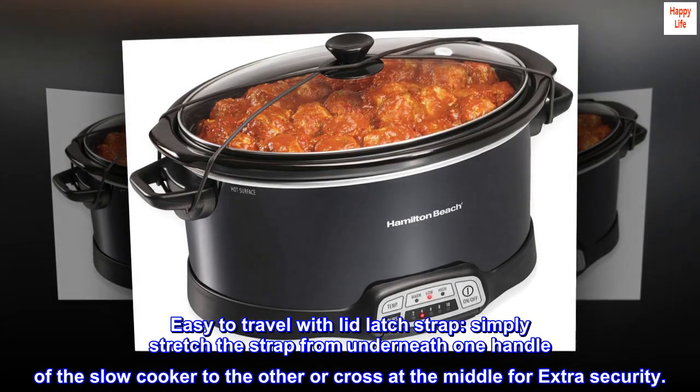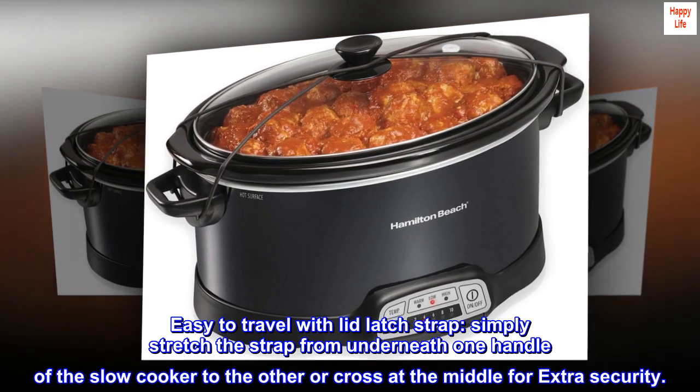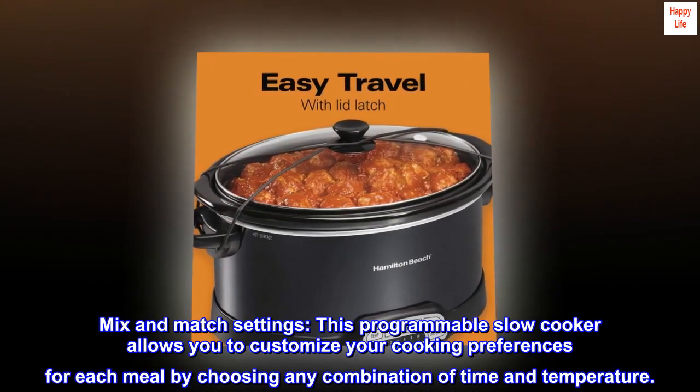Easy to travel with lid latch strap. Simply stretch the strap from underneath one handle of the slow cooker to the other across at the middle for extra security.